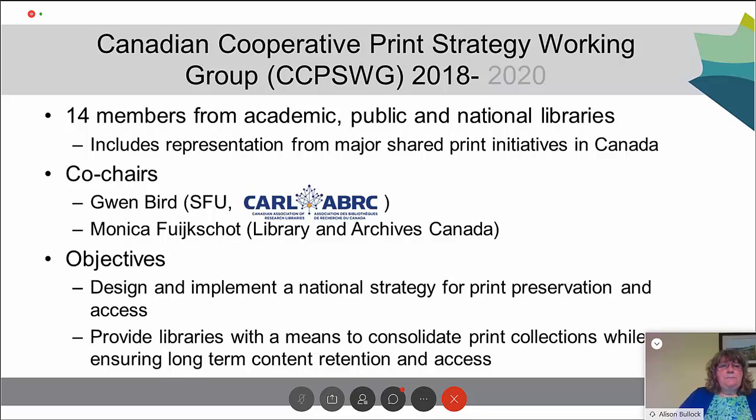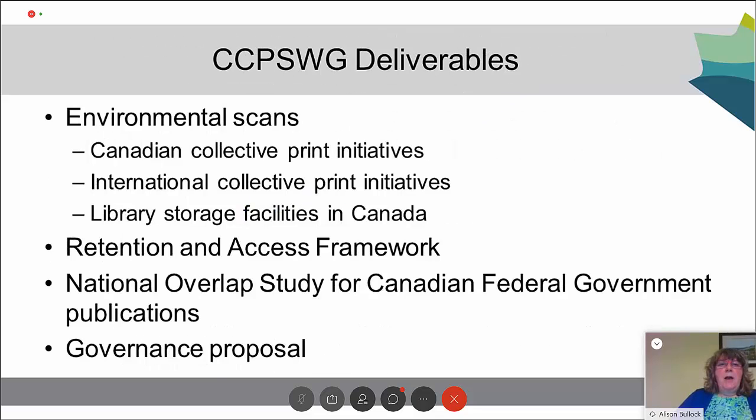Slide six, please. So we come to the pilot project, about which we had many discussions. Where to start? A national overlap study of Canadian government publications. Some of you, certainly those who've been engaged in shared print, may be scratching your heads at the notion of starting at a national level with GovPubs, and not only GovPubs, but both serials and monographs.